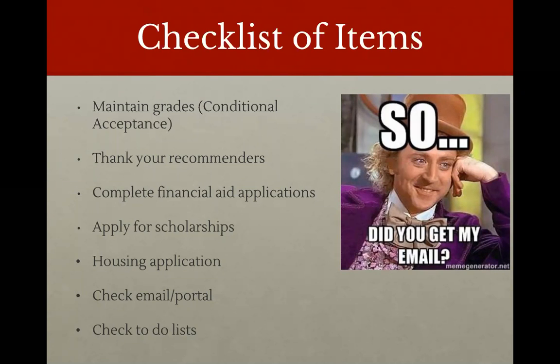Some students think that they just have to pass their classes with just C's and they'll be fine. And then they'll receive their letter and it says, oh, maintain a B average or maintain the GPA that you had when we admitted you, and they get really stressed out. So I don't want that to be the case for you. Finish strong, continue to do well in the spring semester.